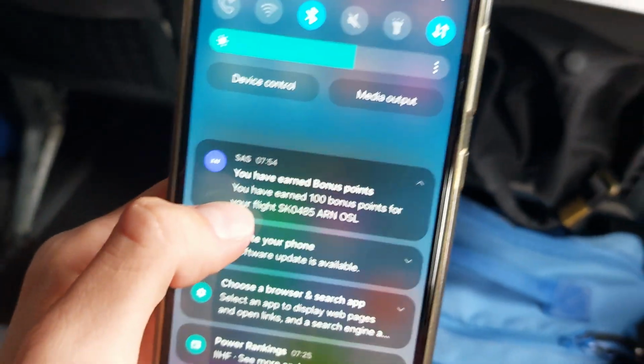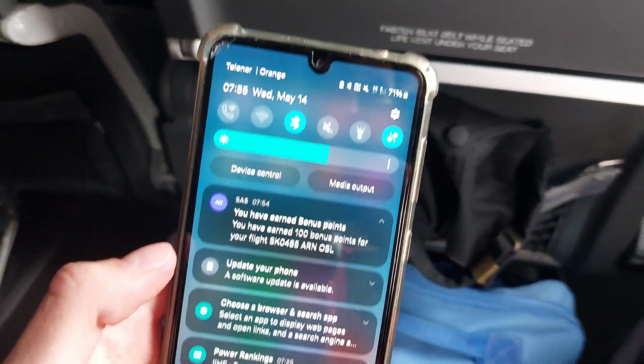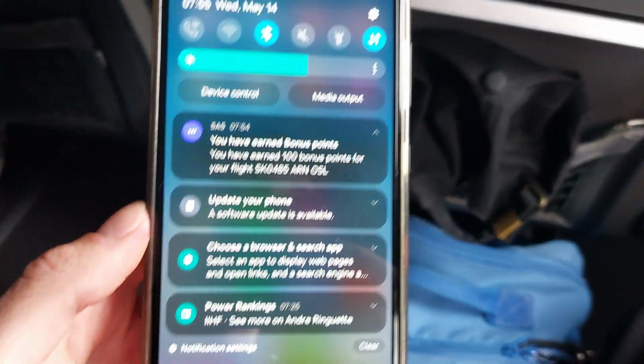Immediately after touchdown I got a notification that I earned 100 points for this flight, which will be added to my SkyTeam Aerobonus program, which is pretty cool.